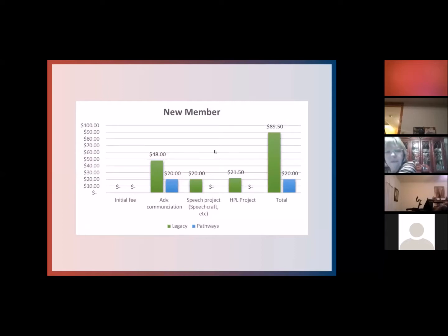So looking at a new member here, green is the legacy program compared to Pathways. Total new members spend about $89.50 on the legacy. Pathways, they'll spend about $20. What is the 20 for? That's the path. So get that first path for free, and then I have to get the second path for their DTM. Now, obviously, it can cost more, depending on which path tracks they go with.